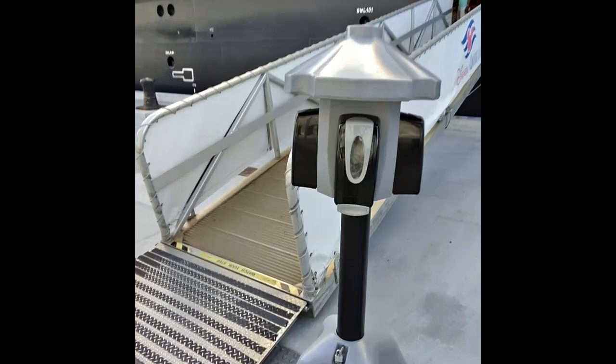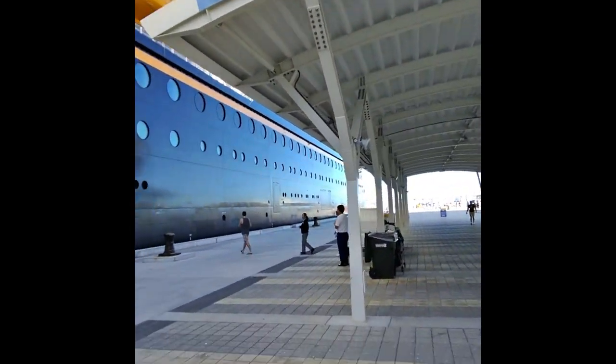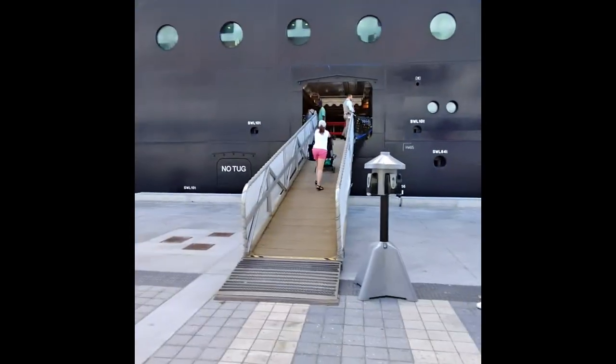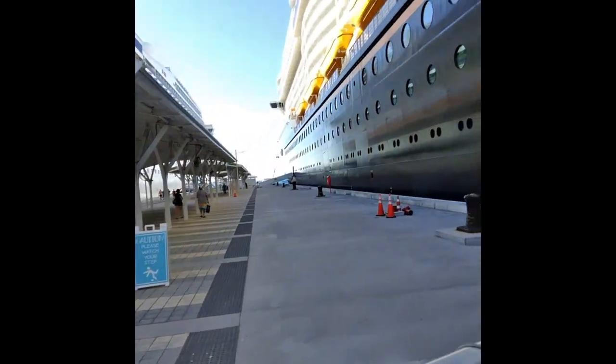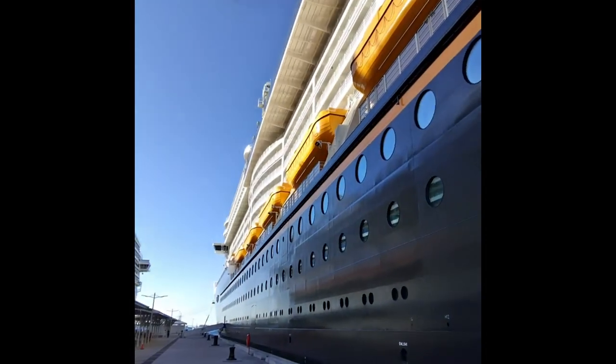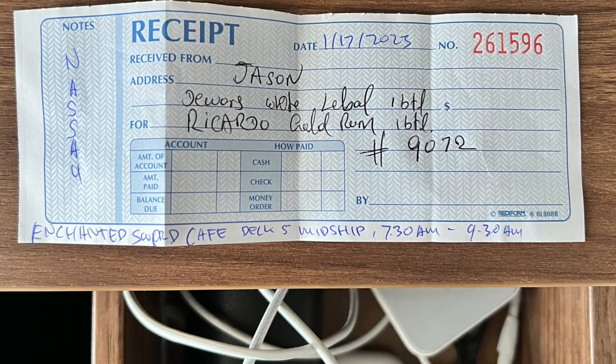Upon your return, they will offer you a cold towel and a fruit-infused water. Note that you can only bring back wine onto the ship. I had bought 2 bottles of rum that they confiscated and later returned to me on debarkation day. If they do confiscate something, you'll get a receipt that looks something like this.